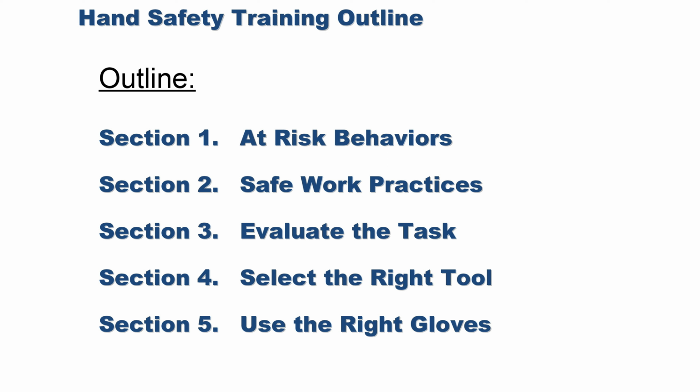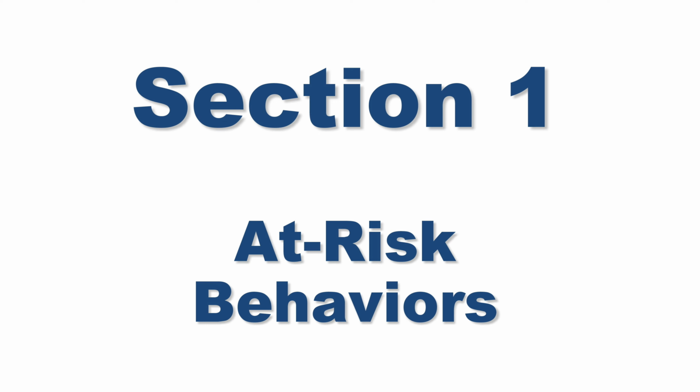Outline. Section 1: At-risk behaviors. Section 2: Safe work practices. Section 3: Evaluate the task. Section 4: Select the right tool. Section 5: Use the right gloves.